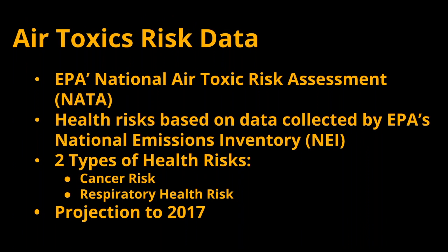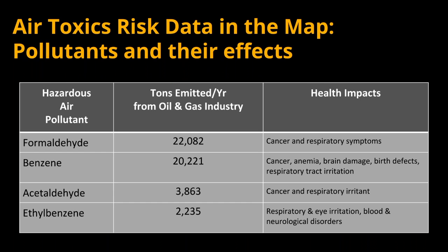So the Clean Air Task Force is responsible for this great analysis that has really rounded out our map. And they were able to extrapolate data based off of the EPA's National Air Toxics Risk Assessment. This is something that the EPA does every 5 years or so to analyze the air toxics that exist in our environment. So what Clean Air Task Force did was they pulled out the oil and gas specific air toxins. And they did the same thing for the National Emissions Inventory. And they looked at what EPA thinks to be concerning or not concerning. And then from all of that data, they were able to come up with this color coding. So it's a pretty great analysis. We're really grateful to have worked with them.